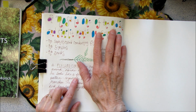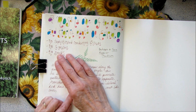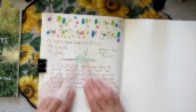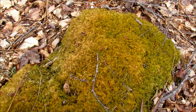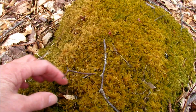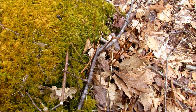Moss is one of the oldest and simplest plants on earth. Mosses have no sophisticated conducting tissues, no flowers, no seeds. But they are very ancient and very interesting. I brought in a piece of moss that was covering the rock. Mossy rocks. Mossy rock. Ooh, now I think, is this different than a brocade moss? I think it is.